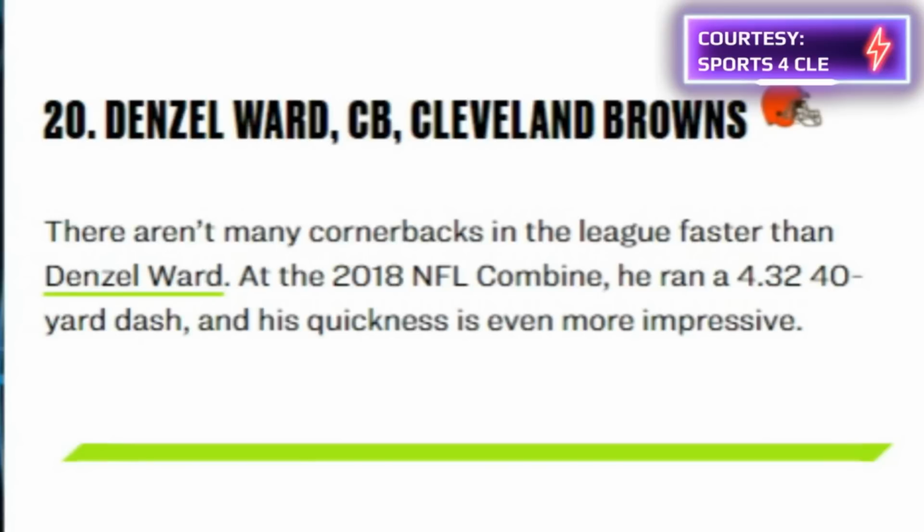The 33rd Team said Denzel Ward is one of the top 25 fastest players in the league. Don't get that twisted. This is from 33rdteam.com: a former NFL personnel guy and some GMs ranking the NFL's fastest 25 players. Number 1, they got a rookie, Xavier Worthy. Number 2, Tyreek Hill. Number 3, DK Metcalf, which is kind of frightening given his build. 20th, Denzel Ward. There aren't many cornerbacks in the league faster than Ward. At the 2018 NFL Combine, he ran a 4.32 40, and his quickness is even more impressive.